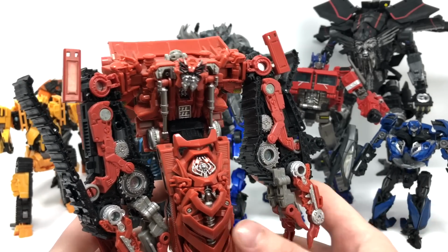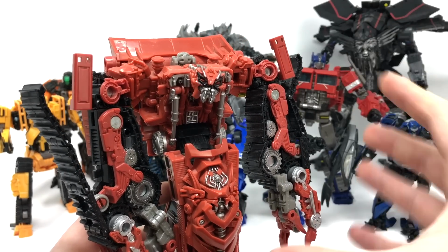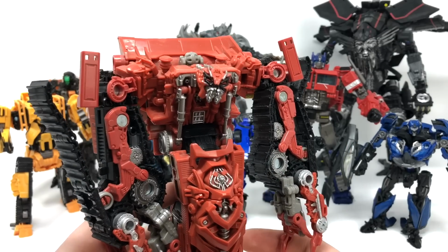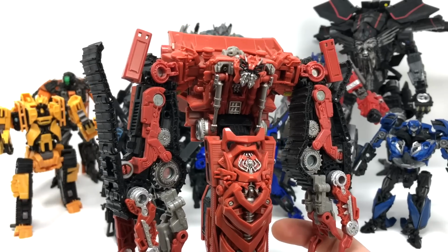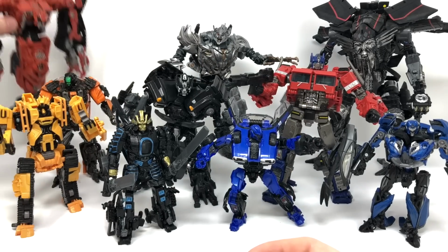The first version that we got in Revenge of the Fallen of Rampage was a terrible figure. So to get a more accurately scaled Voyager, more movie accurate detailing, and the fact that he's actually a component of Devastator, I can definitely see why he's so difficult to obtain, and in my opinion he is my favourite out of all of the 8 Constructicons. So 5th spot here definitely goes to Rampage.